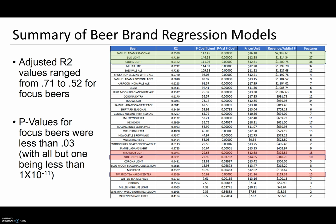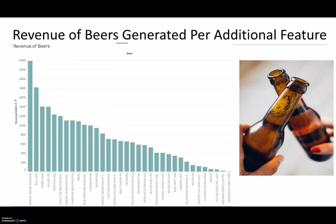Here you can see for the beers that we focused on, we had adjusted R-squared values ranging from 0.71 to 0.52, and all of the p-values suggested that it was significant from a statistics perspective. So then what we looked at was what the additional revenue would be driven by adding one additional feature, based on applying those individual beer regression formulas. And you can see from this chart that beers on the far left, like Sam Adams Seasonal, Bud Light, Coors Light, and Miller Lite, would drive significant additional revenue versus beers down toward the bottom, such as McKinsey's Hard Cider, which would drive almost minimal additional revenue.